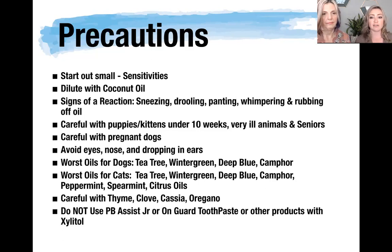So if you happen to get an oil on them that isn't the best, as long as it's diluted, you're not going to see a reaction, and it's just one time. If you were using tea tree on your pet over and over and over again every day, you may see a reaction, right?